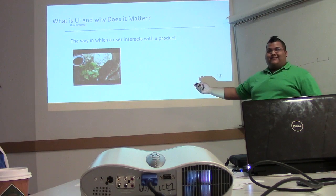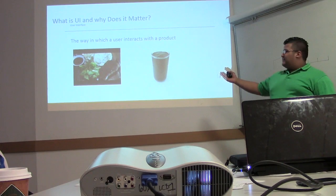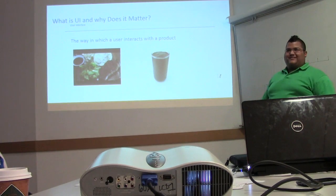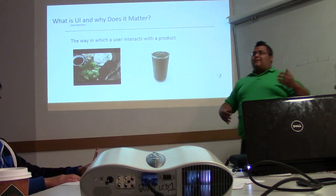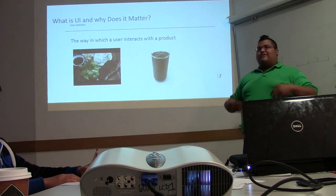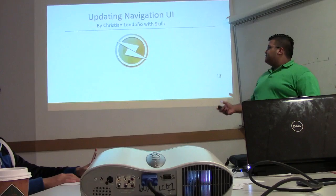Now you can have that, or you can have this. That's the same steak, the rice, eggs, lettuce, just swirled up into some chunky steak smoothie. They both serve the same purpose. They give you nourishment and they do their job right. But sometimes it's about more than just doing the job and pleasing the user, having them have a good experience that makes them want to come back. That's what user interface is.